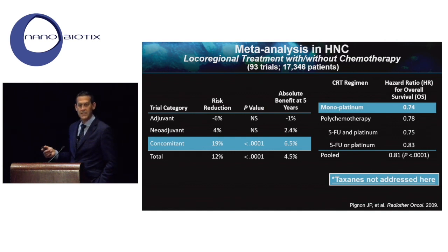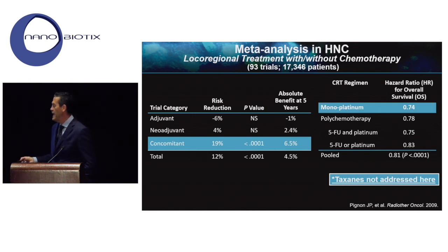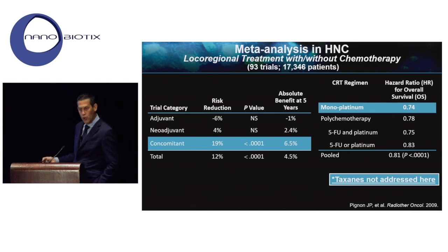Now, if you take out the base of the tongue and the tonsil, the oropharynx, and you look at the data again, it really gets to be poor. Now you're under 4% basically in benefit. So if that's the best we've done in the last 25 years, we really have some problems. We have some real unmet needs. And so the take-home message is currently the standard of care is high-dose cisplatin and radiation, which is not non-toxic.